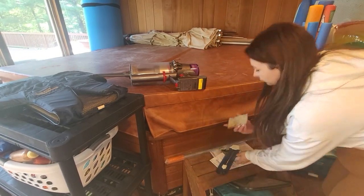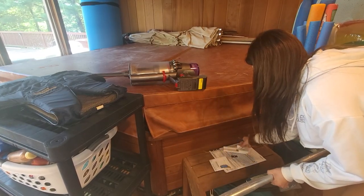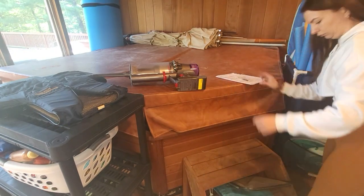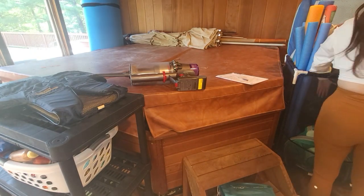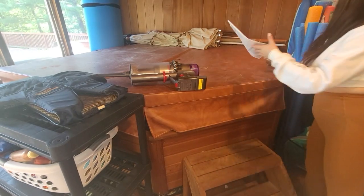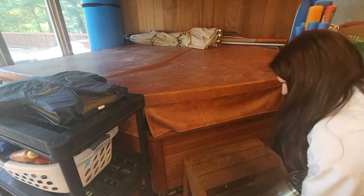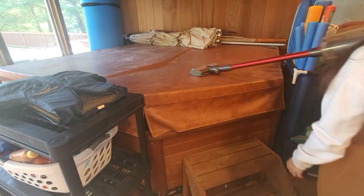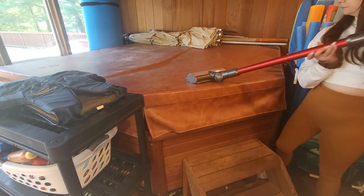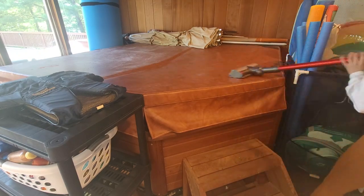The vacuum that I'm mainly using in this room, because it is so bad, I am using my most powerful vacuum, which is my Dyson V11 Outsize. I am using a couple of different attachments to get the job done. Obviously, the main bin brush head, and then my crevice tool is a big help in this project. I'm literally just vacuuming the hot tub cover. I don't even care. It was so dusty and dirty. I think I sneezed like 4 or 5 times while doing this.